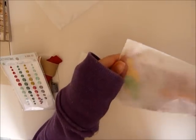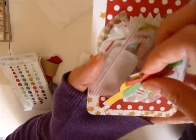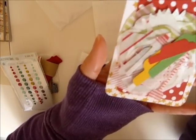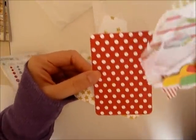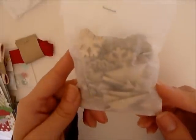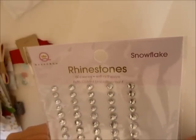This little pouch appears to be just a bunch of die cuts. There are some tabs, some vellum speech bubbles and arrows, which I already have, because I bought them earlier. And some, I'm out of frame. And this and this. Oh, I like this. Cool. And there we go. And some wood veneers, which I don't have. I was actually going to buy them, but here I have it. Some rhinestones. Why does it say snowflake? Oh, maybe just the color.